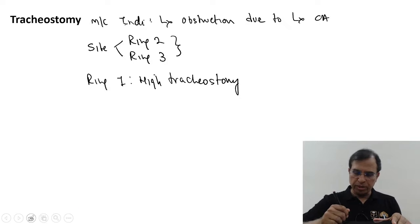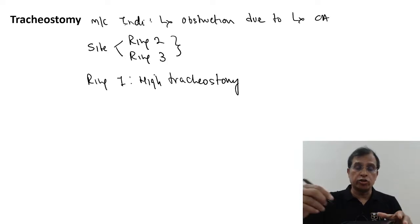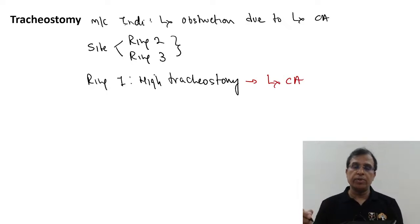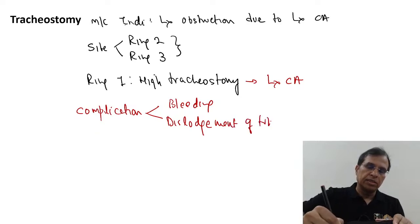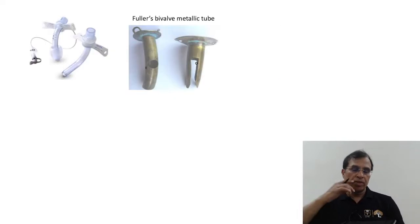And now comes another very important MCQ. The only indication for tracheostomy in ring 1, which is high tracheostomy, is laryngeal carcinoma. Remember, this is very important MCQ. The only indication for high tracheostomy is laryngeal carcinoma. And complications. There's a very long list of complications. I'll give you two: bleeding and dislodgement of the tube. The tube comes out. That dislodgement of the tube means the tube will come out, and that's a very dangerous situation.